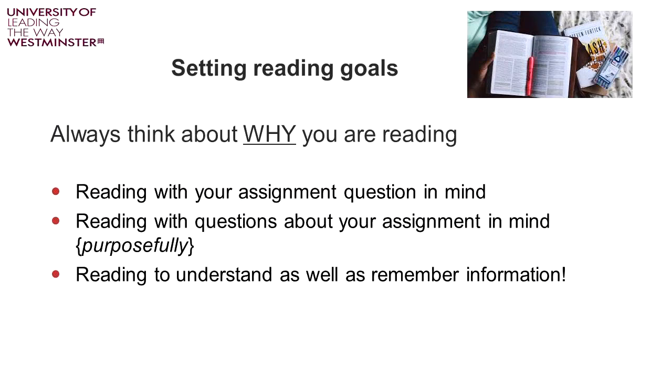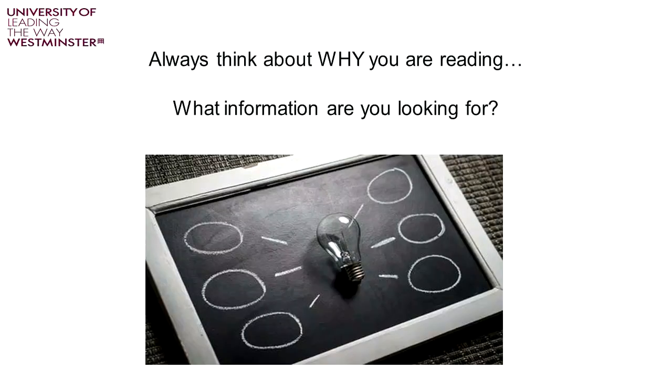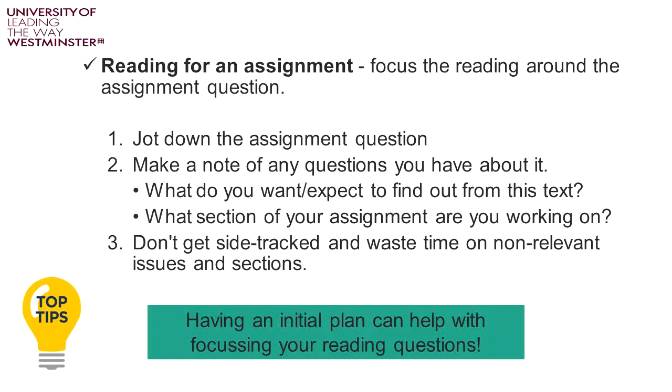Of course, we're reading not just to find answers to our questions, but we're also reading to understand as well, and remember this information. That's why spending time finding the right parts of the text, saving time in that area, will actually give us much more time to focus on the actual understanding of the information on those specific parts of the text. So, what information are you looking for when you're reading for your assignment?